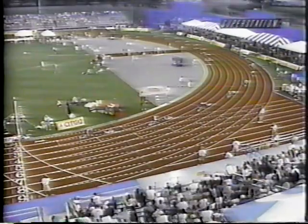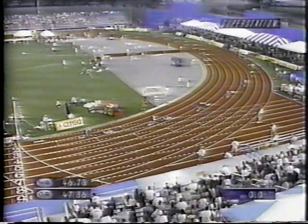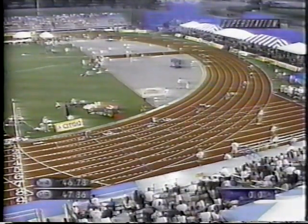Key point to look for, Brian Bronson, he goes out fast. Brian Bronson in lane 5 as they await the gun in the 400 hurdles.